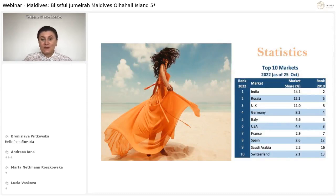And here I want to share with you also statistics. It's not changing so far, but I think that closer to the season, closer to the new year, maybe there will be some changes. So on the first place, we still have India. On the second place, it's Russia. On the third place is UK. On fourth is Germany. Fifth, Italy. Sixth is still occupied by USA. They are not losing interest in the Maldives. And the seventh place, we have France, eighth, Spain, ninth, Saudi Arabia, and 10th is Switzerland.